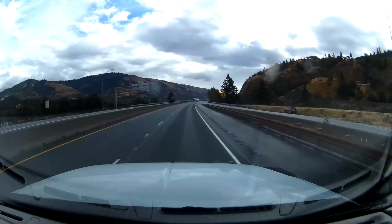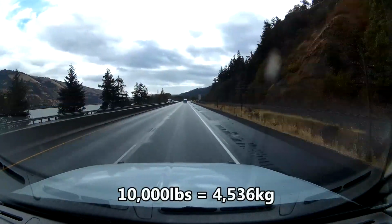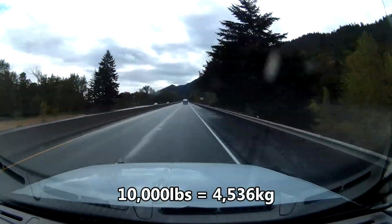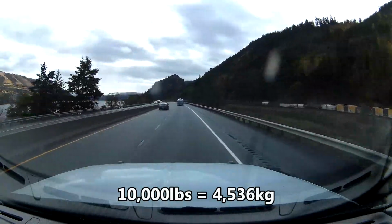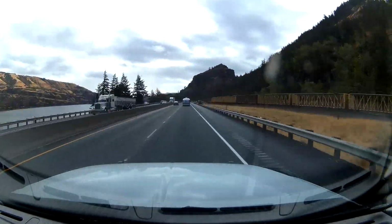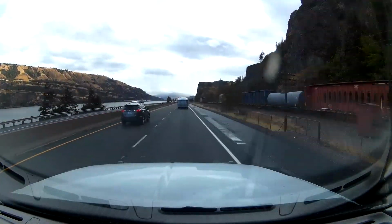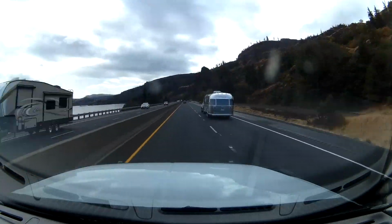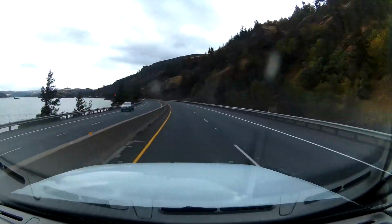Without trailer, truck is just a shave under 10,000 pounds. And if some, I was going to call them four-wheeler, but technically my truck only has four-wheelers. But if some little car were to cut me off and hit their brakes, I want evidence that they were the idiot. And when I turned their sedan into a subcompact hatchback, that it wasn't my fault.